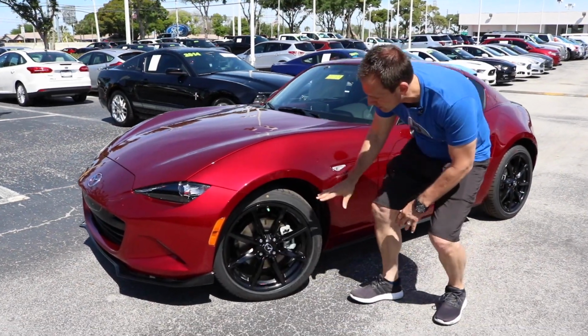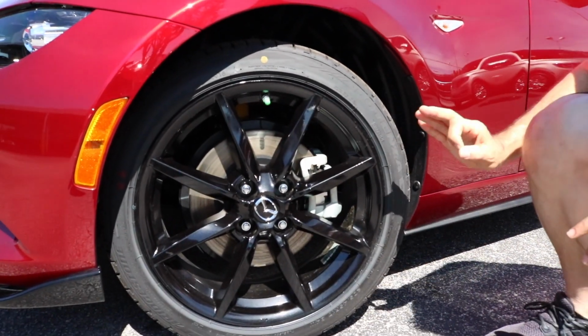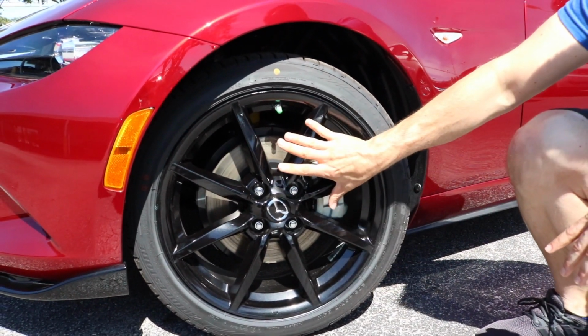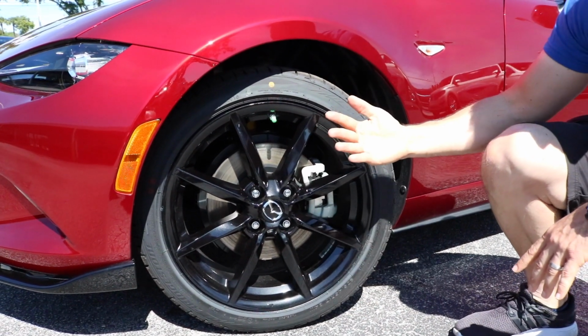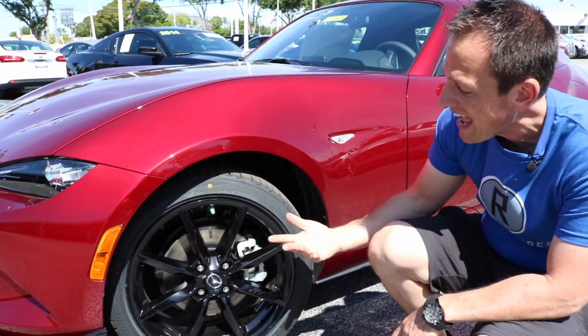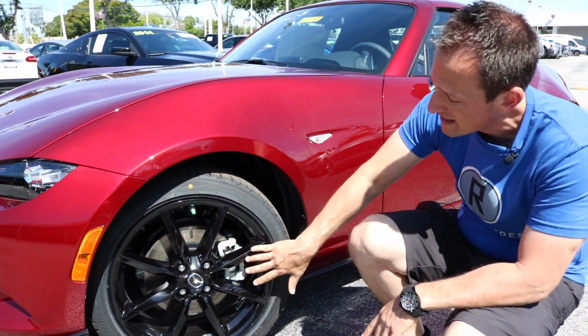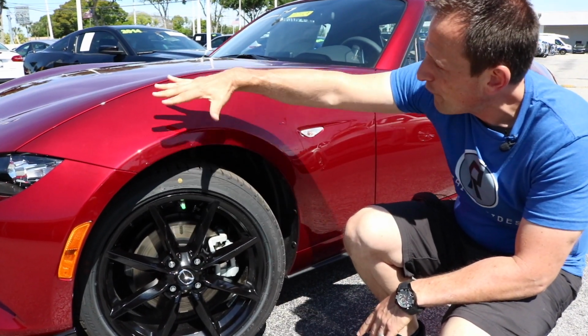As we come around the corner, I like the blacked out wheel. Very, very simple look, but really just gets the job done style-wise. This is a 17-inch wheel. Now you can go another option level within the Club, that Club Sport, which is going to get you the BBS wheels and also some Brembo calipers. This one has your standard calipers in this car, but just love the overall flow of the design.